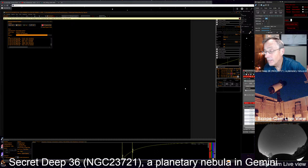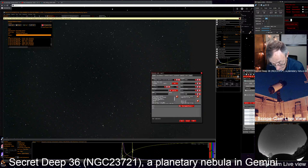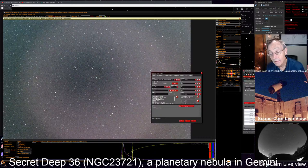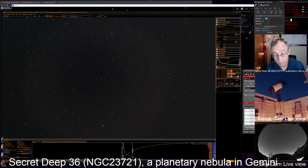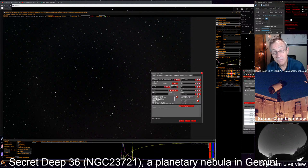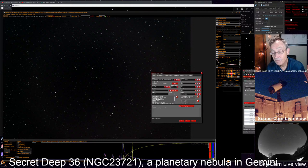And this is Secret Deep 36, NGC 2371, a planetary nebula. This is where we have to reset that display histogram. Oh, I think I'm seeing it. In Gemini. Showed up after just 20 seconds of exposure.